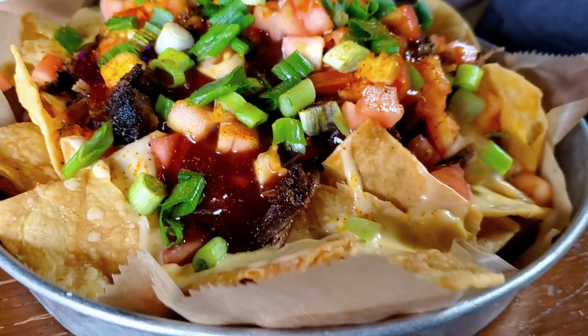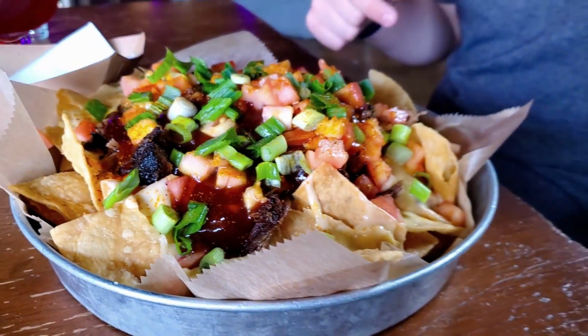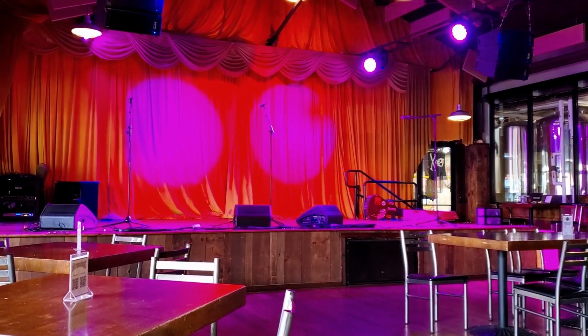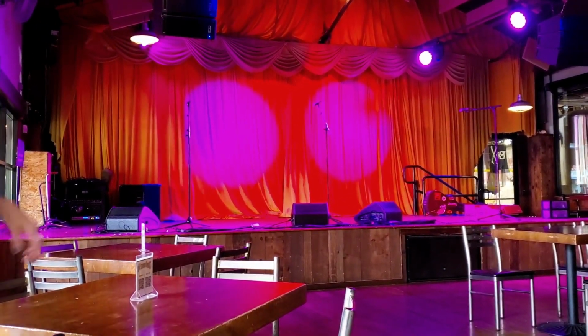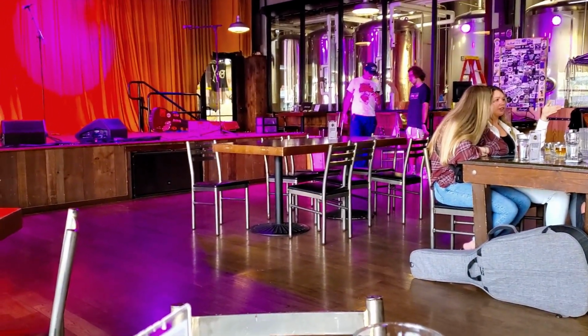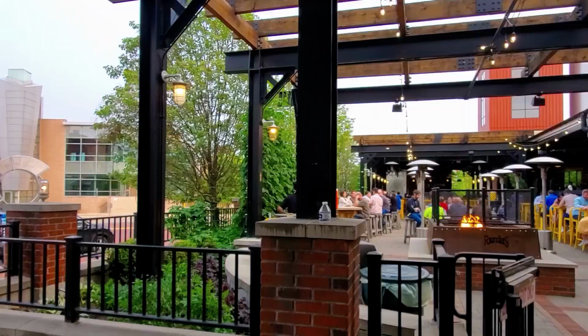So Alphonse and I are sharing tonight the brisket tacos. Or no, brisket nachos. So they have the stage set up right now because it's 6:30. They're doing open mic night. There's someone with a guitar right there. I wonder if she's gonna play.